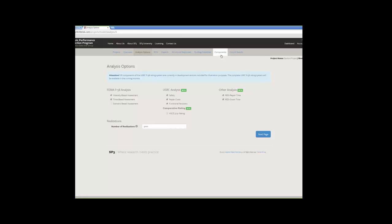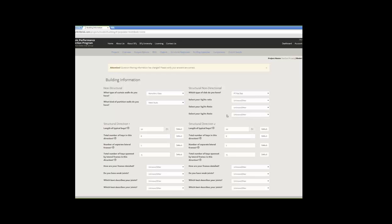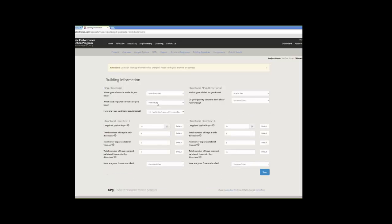So let's go back to that, 2015, and again do it for our 2016. So let's say monolithic glass, metal stud partition walls, full height slip track, PT flat slab, shear reinforcing yes, and let's say high shear ratio. And then for structural direction, right, here's again information boxes for explanation. What's my typical bay length? Let's call it 20. We could go and say, well, in this direction it's 30. Total number of bays in this direction, let's say 8.